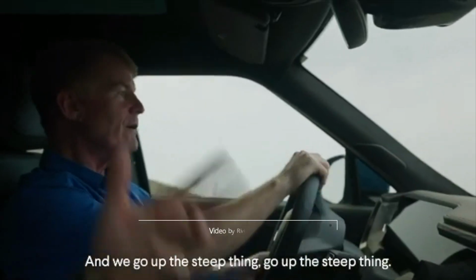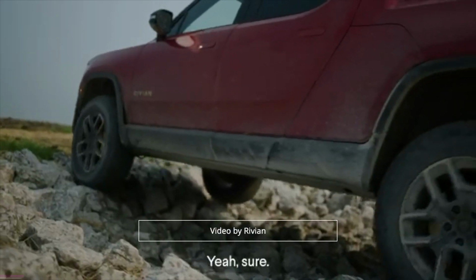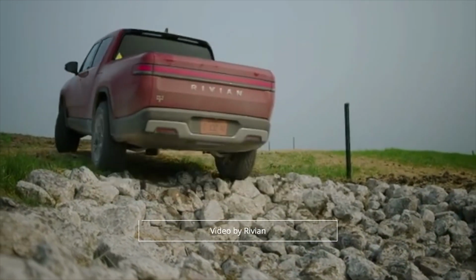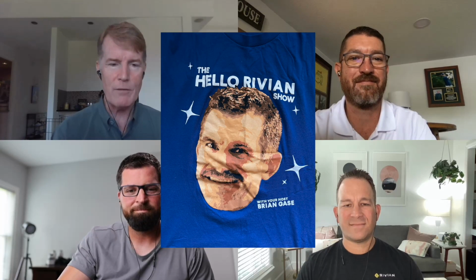Go up the steep thing. Let's go up the steep thing right here. Yeah, sure. Phenomenal. Brian, and he's got a great way about him. He's just a good salt of the earth Michigan guy. But he said, "Get in, we're going."